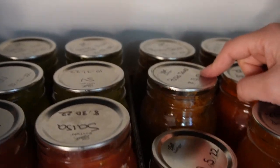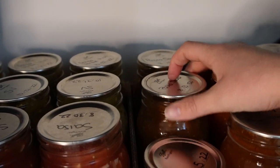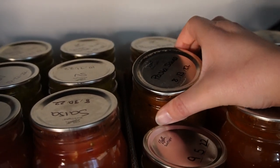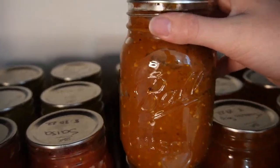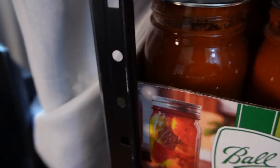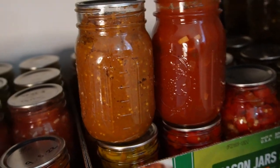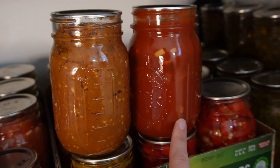And then here I have pasta sauce, and I was really excited to show this to you guys because this was my very first thing that I canned this year in 2022, and it was my very first time canning any kind of tomato product. And look at how ugly it is. It is so dang ugly. And when you compare that to the basil garlic tomato sauce, look at the difference. That is butt ugly. And that is gorgeous, beautiful, thick, well-seasoned sauce.